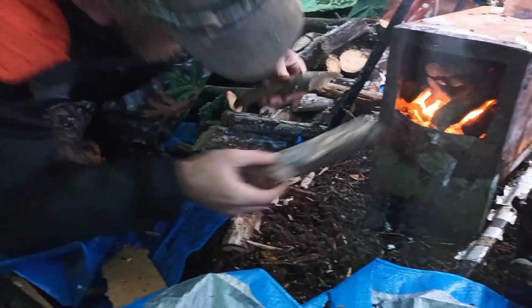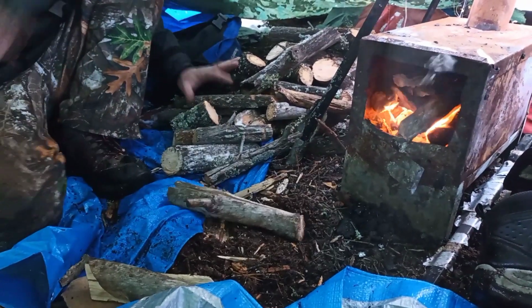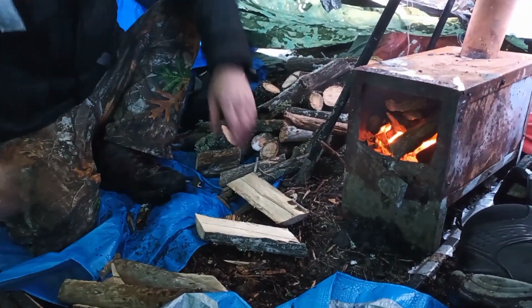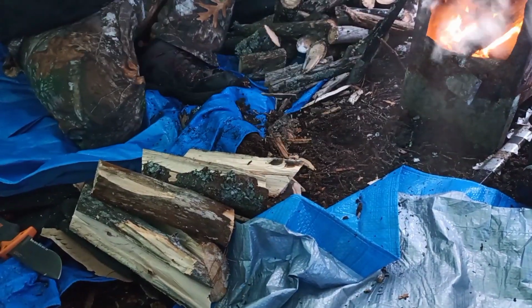That's a lot there. Okay, let's let that build up a bit. More. That's nice. Look at that. That round wood's a harder burn. Expose that. There we go.